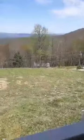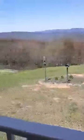And as you see, there's power lines right here, cable. They do have high-speed internet, so for you work-at-home folks. But check this out.